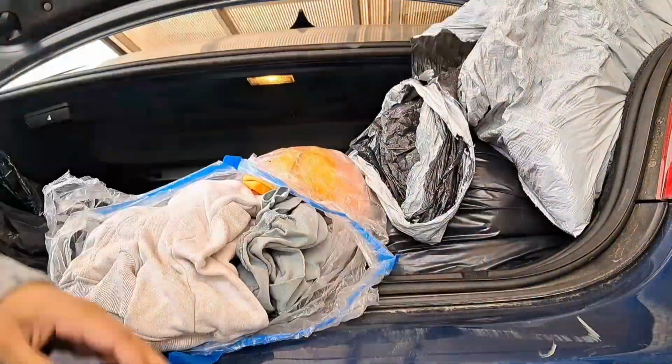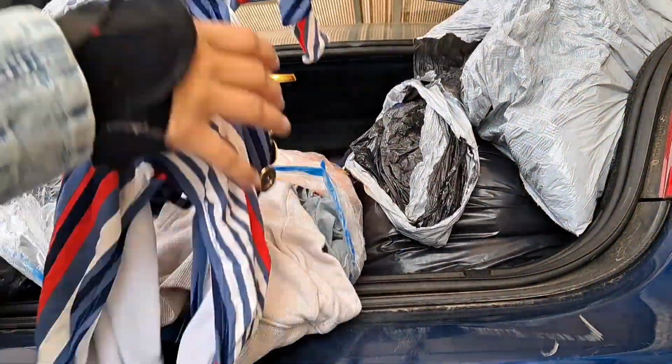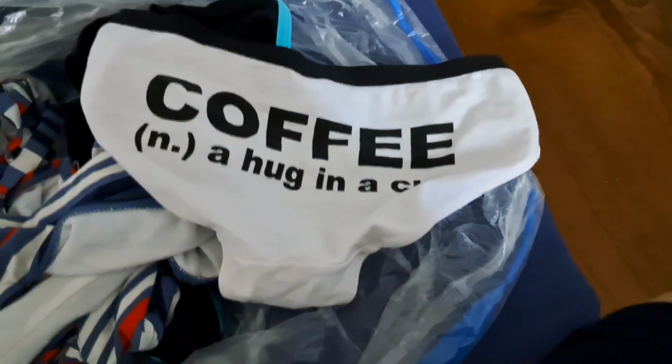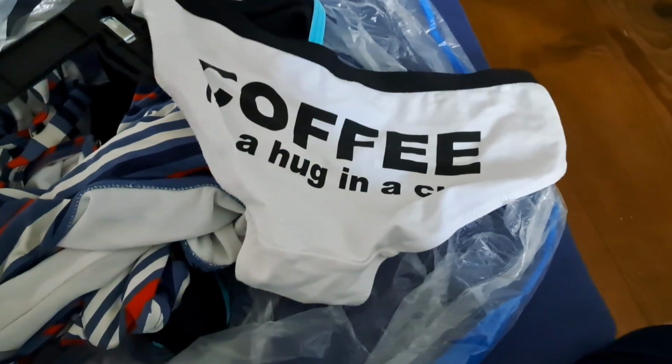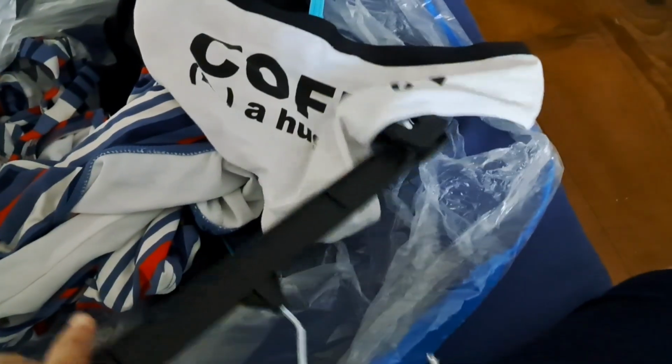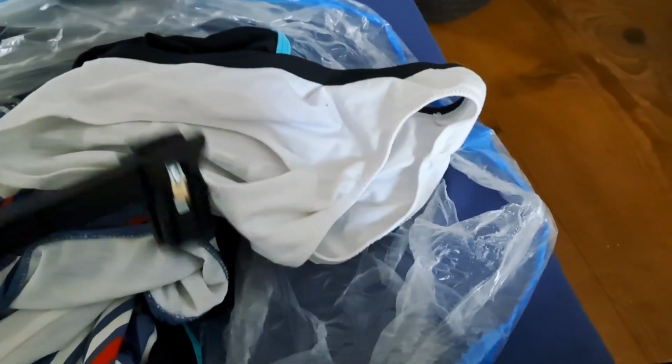Now, I did find some jeans. They can probably be sold. Swimsuit, I don't know what to do. And of course, by mistake, I hope by mistake, someone put underwear in the stash. Thank god I didn't touch it. I saw it before and I used a hanger to pull it out, which said coffee is a hug in a mug. I am gonna just put it in trash immediately because, please make sure your donations don't have your underwear.